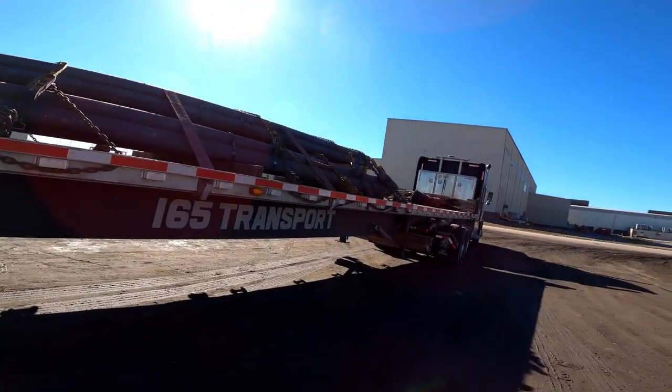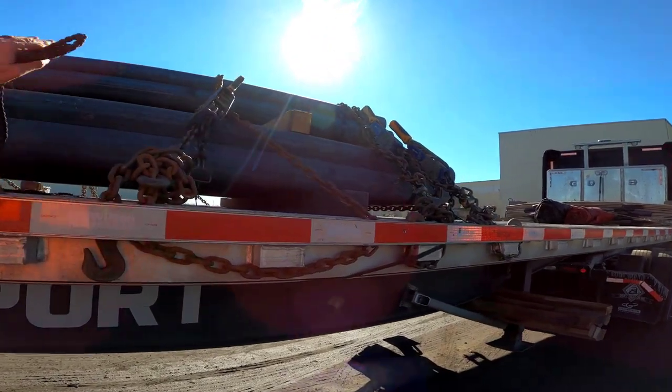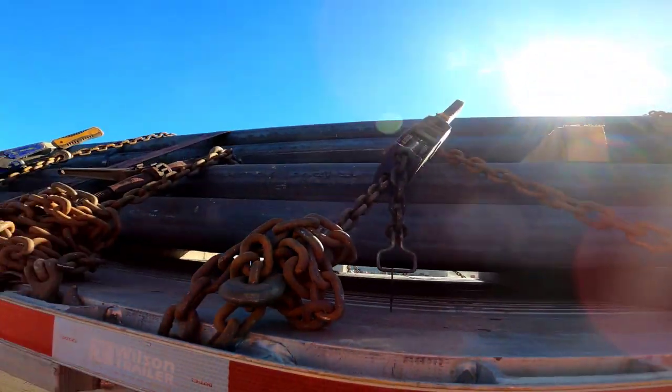We got a round bar. Let's tackle one of the first questions. No edge protectors because this is a soft edge.